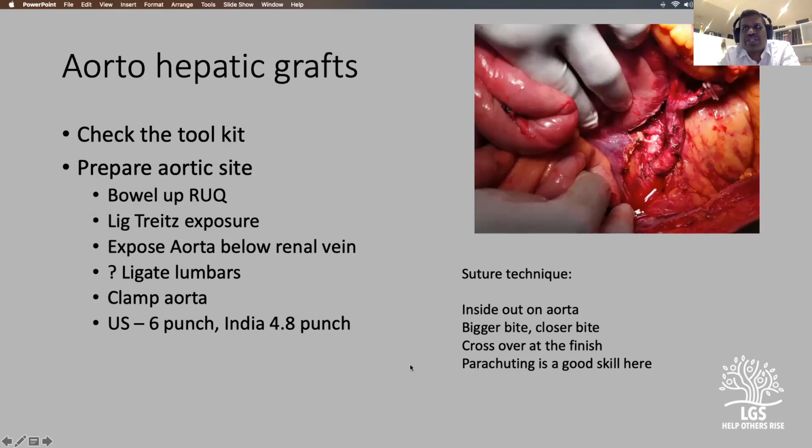So one of the salvage techniques a good surgeon in liver transplant should know is the placement of an aorta hepatic graft. This is something you have to learn, especially when you go alone for the first time. You have to check this toolkit every time along with your grafts to make sure that you have good iliac arteries. You prepare the aortic site, bowel up to the right upper quadrant, ligament of Pride's exposure. You expose the aorta below the renal vein, ligate lumbars. You clamp the aorta with a good Satinsky. And in the US, we're using the 6 punch. I'm using a 4.8 punch in India.